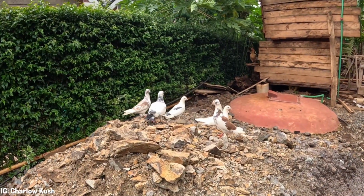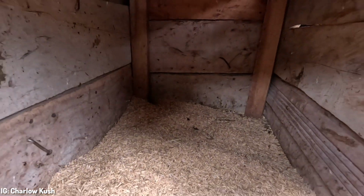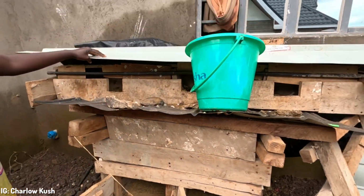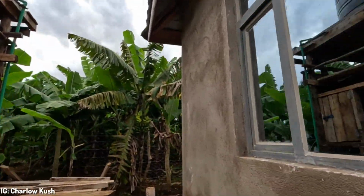Yeah, just like that. Right now it's clean, that house there, and also this other one here, and also Anita and Collins are going to work on the pigeons part.